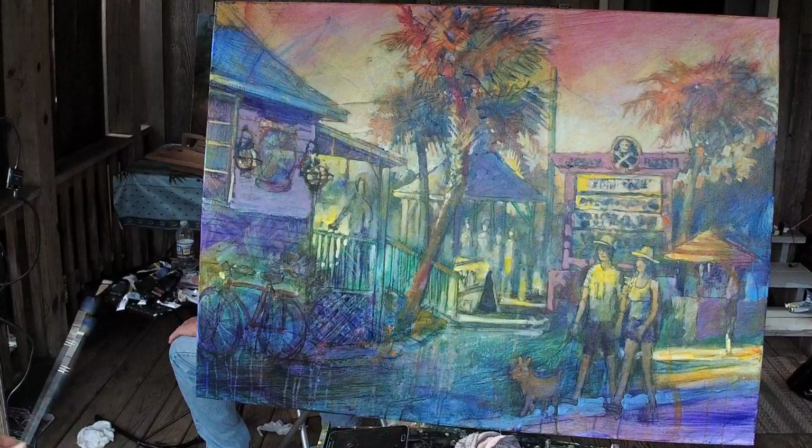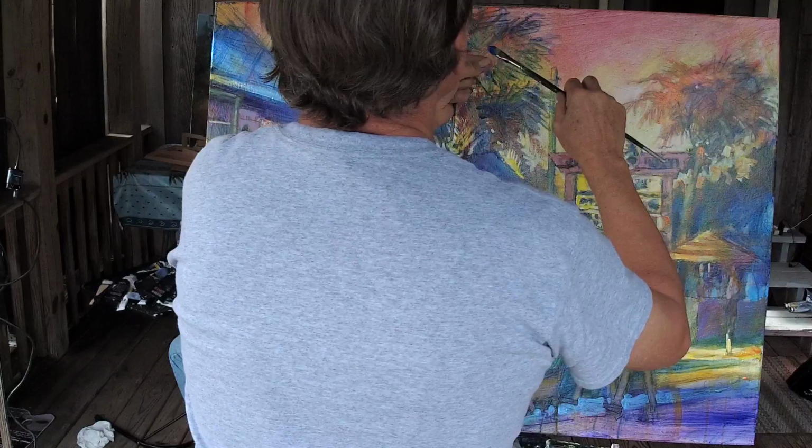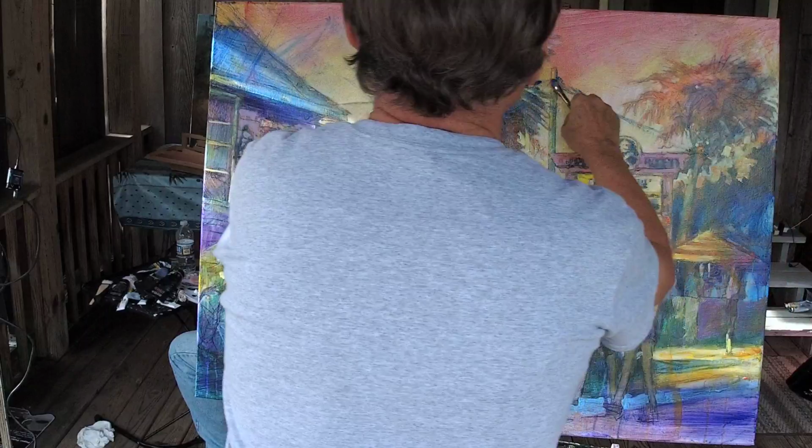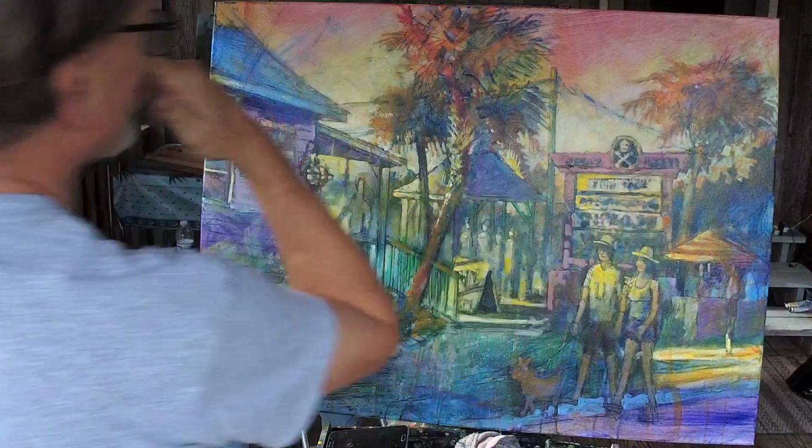So now I'm going to go into the overpainting, which, whoops, I just realized I don't have any. I drew some of these telephone wires or whatever they are in with a pencil, but I didn't paint them in. Well, I painted that one. Notice how fat they are, by the way. That's perfectly fine, because I'll skinny them up when I do the overpainting.